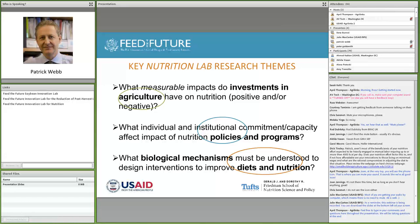And one is, how do we better understand the kinds of investments and the kinds of programming that are supportive of agriculture to have positive impacts on nutrition and reduce negative impacts on nutrition? So nutrition-sensitive programming, in a sense, and multi-sector interventions, large-scale or scaled-up activities that try to improve both diets and nutrition through an agriculture lens. So we're doing research on that.